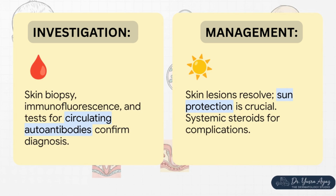First, you confirm it with a skin biopsy and blood tests to find those maternal antibodies. As for treatment, well, the rash itself usually fades without any help. The number one piece of advice for the skin is just strict sun protection. The heavy-hitting stuff, like systemic steroids, we save those for the serious complications inside the body.